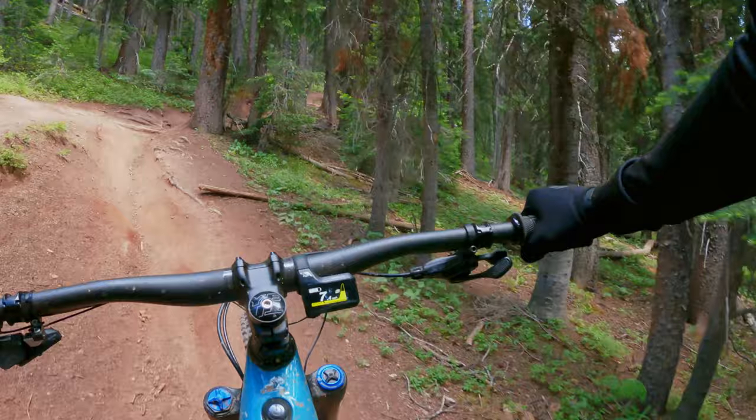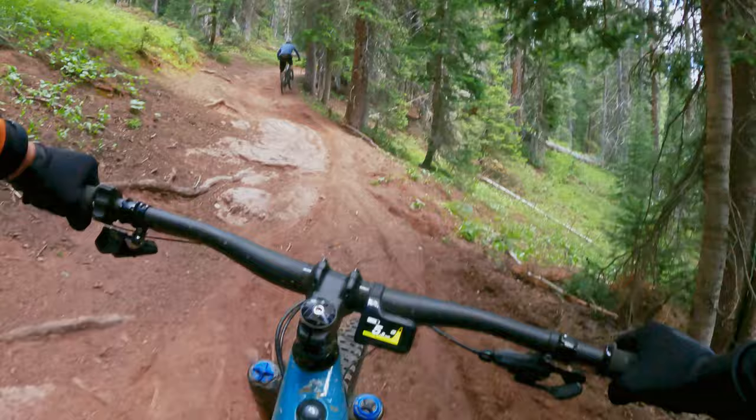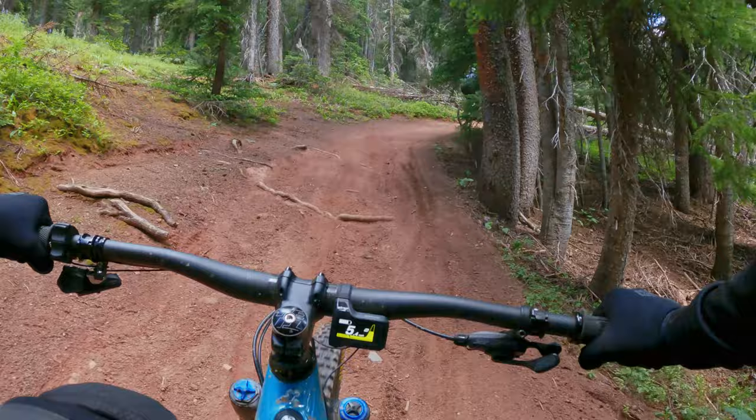So apparently this is a dirt bike legal trail as well. Definitely want to come back here on my dirt bike. Bring the old Husqvarna out here, because this would be a freaking blast.